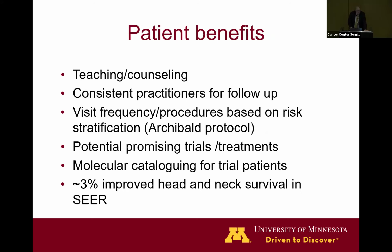And we've had a lot of patient benefits. This is something that's sort of ethereal because it's not really within the research realm. This teaching counseling function is really impressive. I have patients that come to me with more recent data than I've read on their conditions.